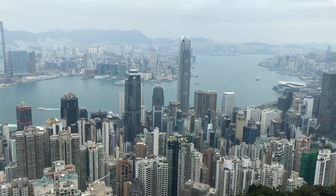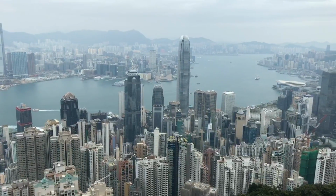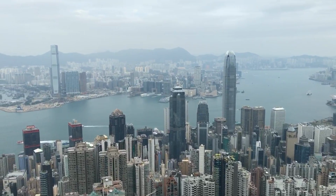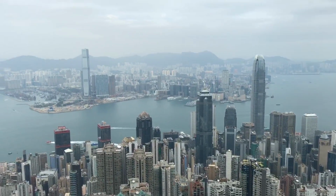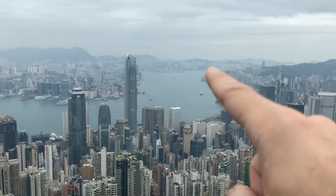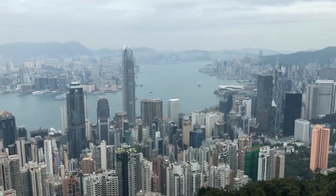Hey, welcome, Dobby, your first day on Periscope. Welcome to Hong Kong, Victoria Peak. New York doesn't have as many skyscrapers. There are no slums, really, to speak of. That's Kowloon. You can't really see the airport. The new airport's over there. The old airport is off this way. You can kind of see it.